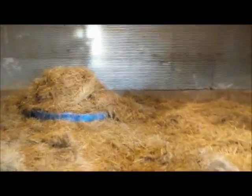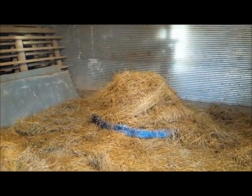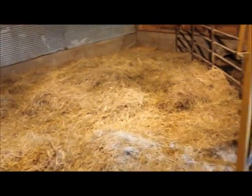All right, so here we have our inside barn pools filled up. Each of those got 2 of those bucketfuls. And then I did redistribute the waste hay to cover up the poop piles here, so they have clean places to hang out tonight and sleep. And then I've gotten the bowls ready over here.